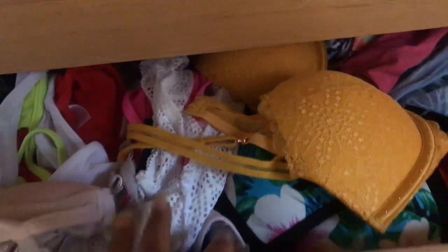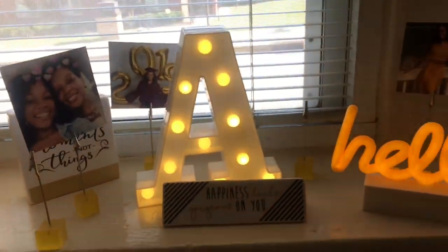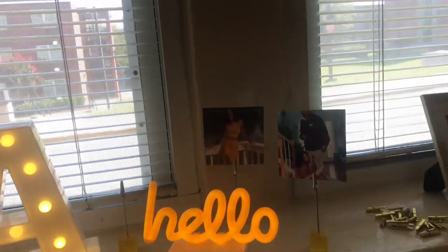I guess I'll go through the drawers with you guys. Maybe I won't. Okay, hold on. So we have underwear, bras, and swimsuits. We have some regular clothes. This is low-key boring. I don't know if you guys even care. Then more clothes. Then more clothes. Like this, and we just have some pictures and some letters and just things like that.